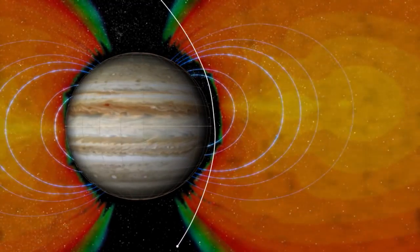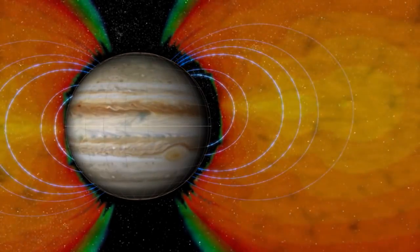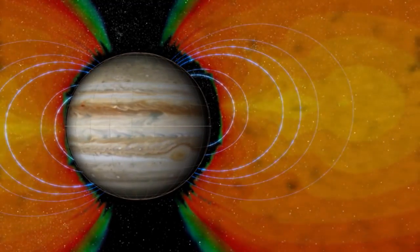So if I could just follow up, are you saying that very close to the planet, the notion of a dipole field breaks down and it becomes a higher order field that allows the electrons to be lost?